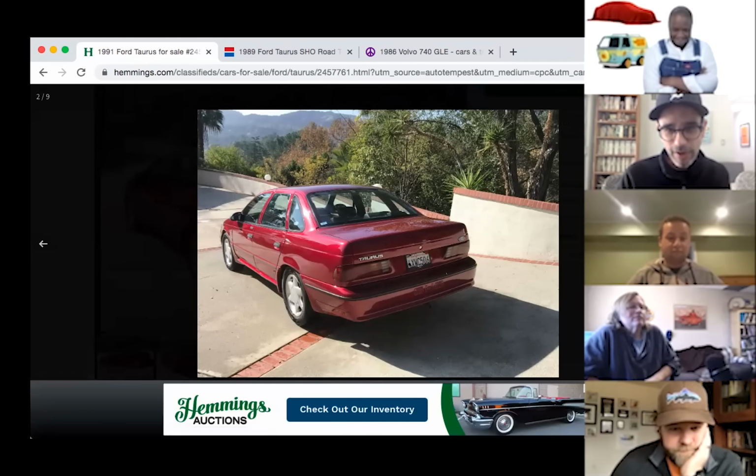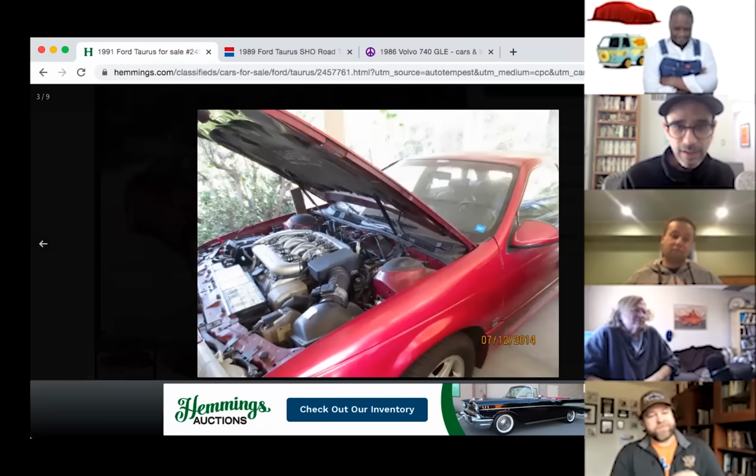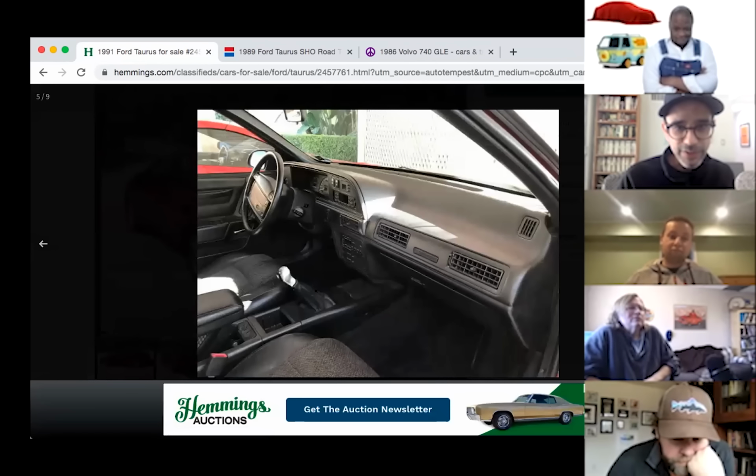California car, so it's got a 4X plate, which automatic. It's been in California for at least around 20 years, maybe a little more. It's not an automatic. The automatic came out in 92, so this is a manual. Manual transmission, super clean. Look at how clean this is.